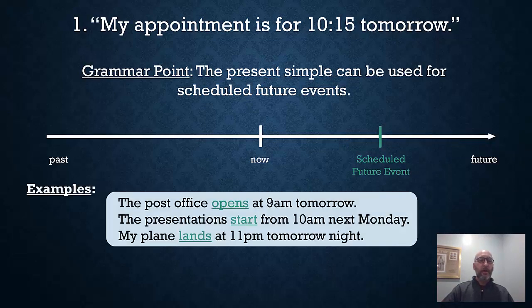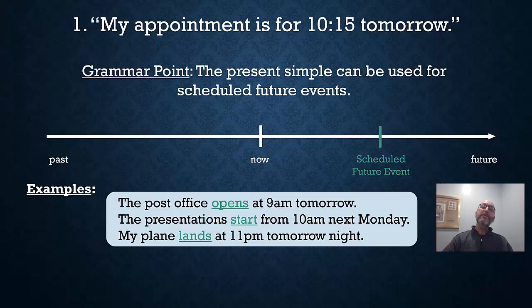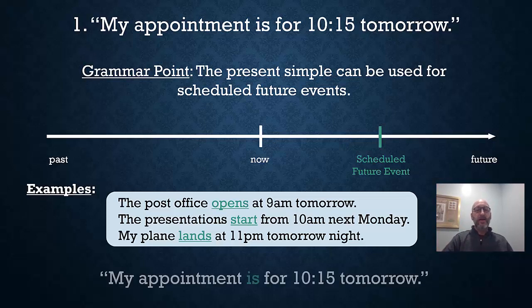So some examples here are the post office opens at 9 a.m. tomorrow. The presentations start from 10 a.m. next Monday, and my plane lands at 11 p.m. tomorrow night. And so using the present simple in a future situation that is scheduled, we can use the present simple as these examples indicate. So for the first sentence here, my appointment is for 10:15 tomorrow. This is a perfectly good grammatical sentence.